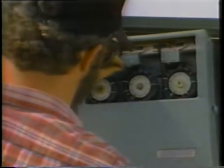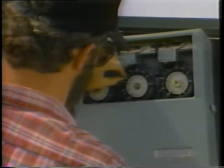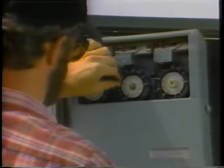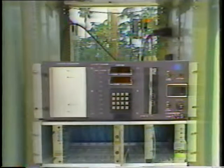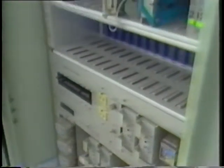Here, the older electromechanical equipment with its timing dials is still being used, but increasingly it is giving way to centralized computer control and sophisticated microprocessor-based controller assemblies. These are adaptable to both pre-timed and traffic-actuated control.